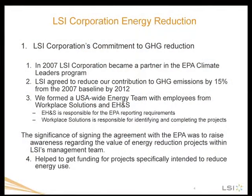So first, let's talk about LSI Corporation's commitment to reduce greenhouse gas emissions. This is significant in the way it impacted the rest of the discussion we're going to have here this morning. In 2007, our corporation signed an agreement with the EPA to become a partner in the EPA Climate Leaders program. In that agreement, we agreed to reduce our greenhouse gas emissions by 15% from the 2007 baseline by the year 2012. I think those of us who heard about that agreement felt like that was going to be a significant challenge to accomplish. And as it turns out, it has been.